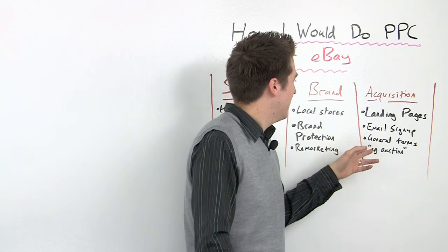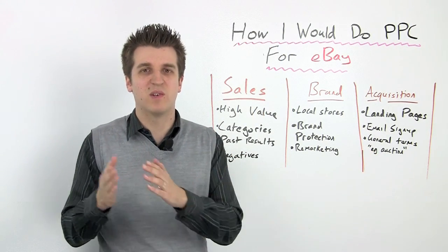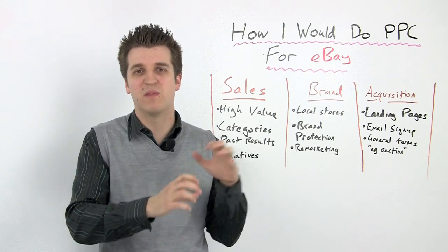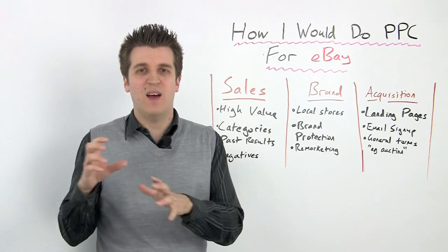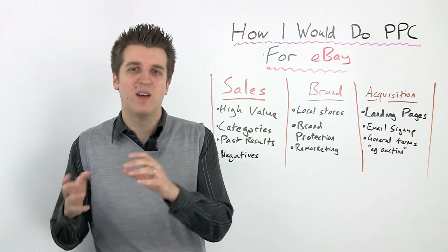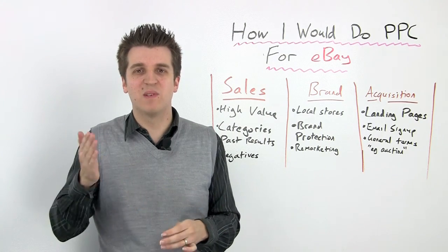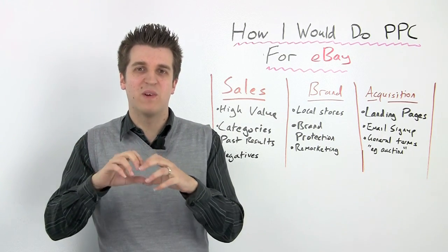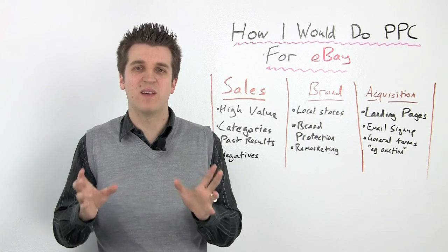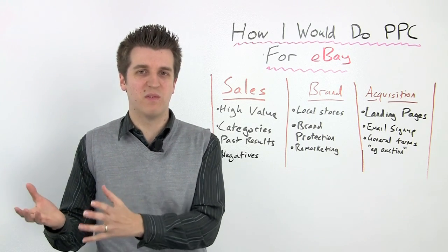And last of all, they should try bidding on general terms, so move away from product specific terms and try words like auction, which fits in with their old value proposition, and online store, which fits in with their new value proposition, and they can cover the markets. Essentially anything that Amazon is bidding on that reflects them as a business, as a brand, as an online store, is where eBay should be looking to move away from.